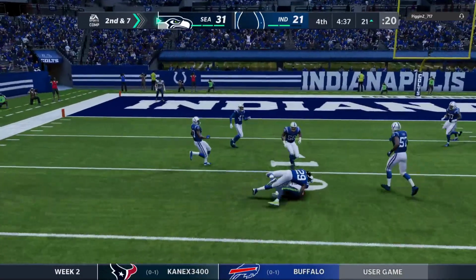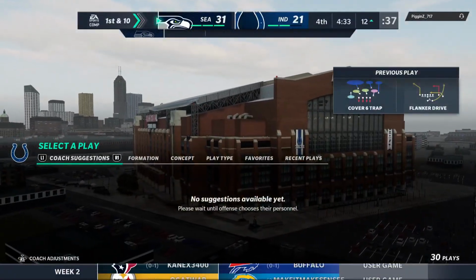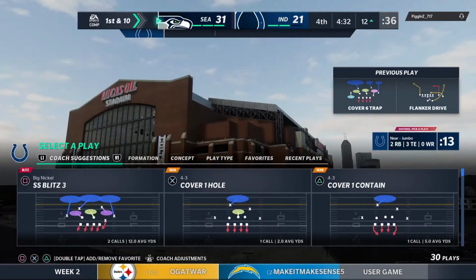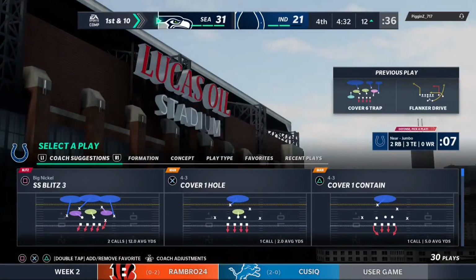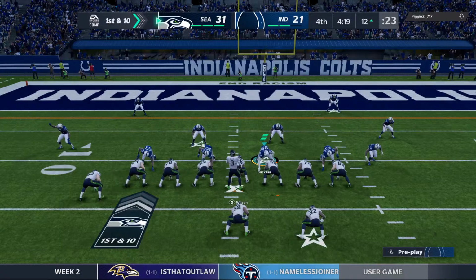This throw complete. Wilson finding Lockett. And he'll go down here at the 12-yard line. 9 yards to pick up there, and it's a 1st down. Another nice pickup through the air, and I think a lot of people might expect them to run the ball in this situation, Brandon, but with this lead, they're electing to throw the football. Swings, slants, quick outs, things that they consider safe.